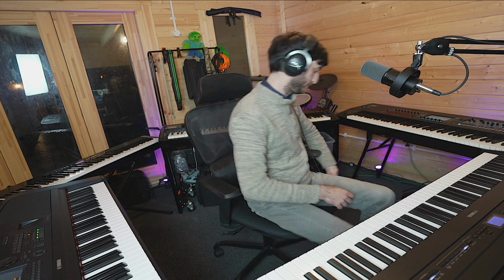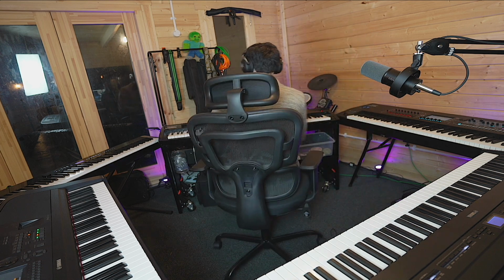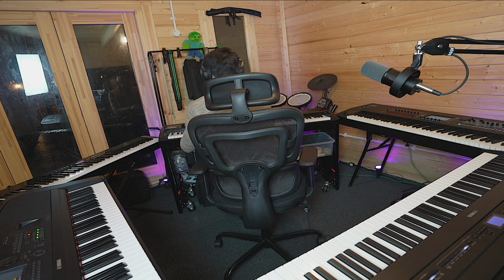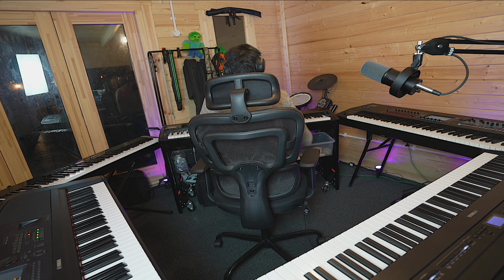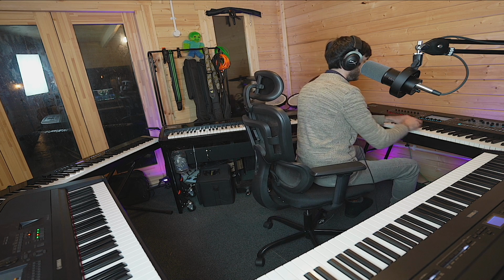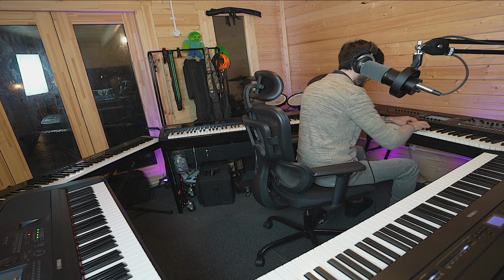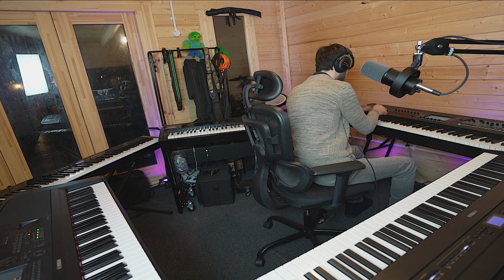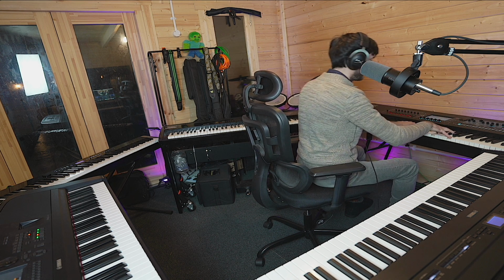Okay, the Kawai. The Kawai is not as easy as these two to do those fast runs on. Okay, and then finally the Roland. I just wanted to be really sure there.